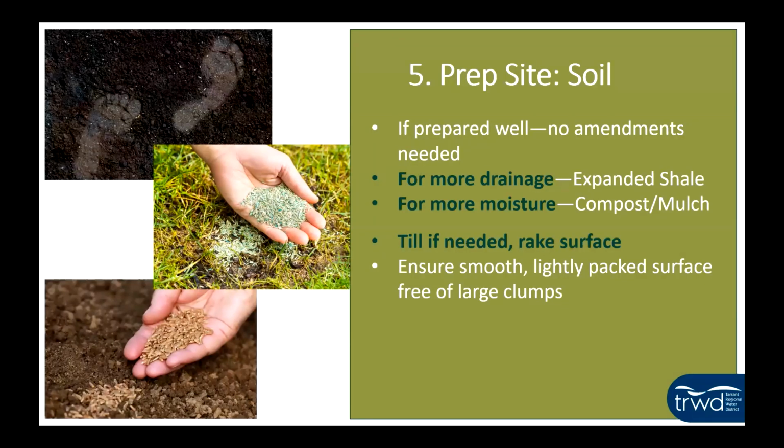Okay, so now you've got your blank slate. If you have prepared it well, you really don't need any amendments. Like I said, these native plants are going to amend the soil. They're going to enhance the soil by their growth. You don't really need to enhance the soil for them. But if you would like to, if you feel like you need more drainage, you can add some expanded shale in there. You can add sand if you think you need that. If you think it's a really dry spot and you need more moisture, you can always add compost or mulch in there to soak up some of that water.